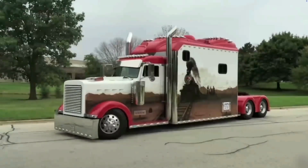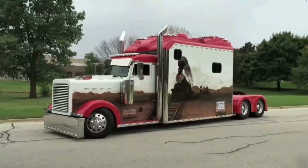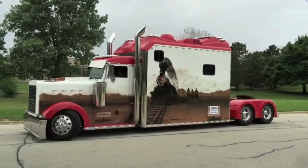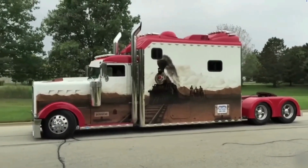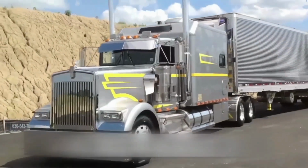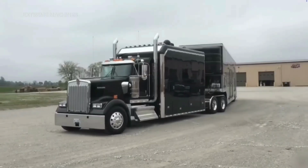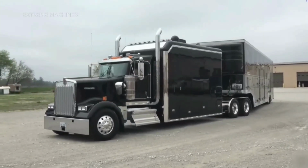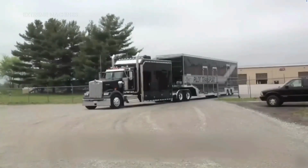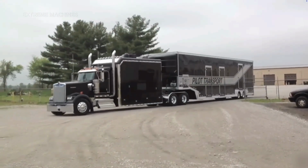Some trucks demand attention. The Kenworth W900L by ICT doesn't demand anything. It simply commands it. Clean, imposing exterior with chrome accents that reflect light like a mirror. No flashy graphics, no aggressive styling, just presence. The kind that makes every other truck on the highway disappear. 156 inches of sleeper, nearly 13 feet of living space designed with one goal: make the road feel like home.